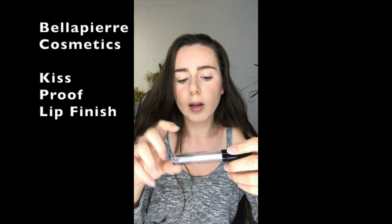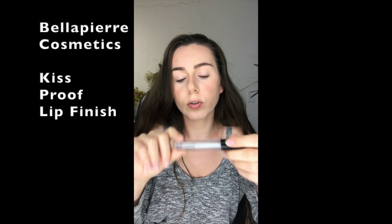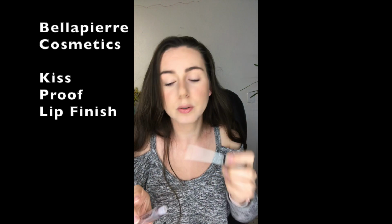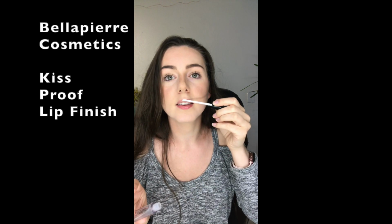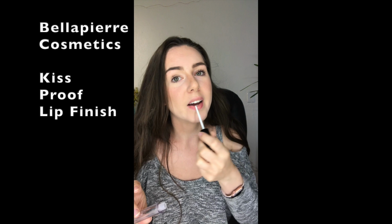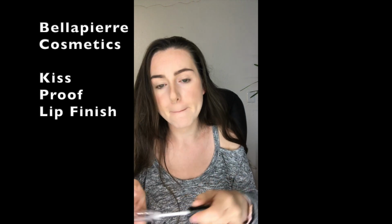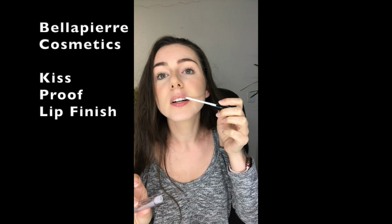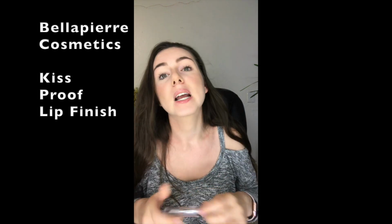So I'm going to just go in with a clear gloss. This is one of my favorite clear glosses. It's actually a lip topper, but I use it just as a gloss. It's by Bellapierre Cosmetics, and it's their Kiss Proof Lip Finish. It's a slightly oily texture, so it's really, really moisturizing, and the gloss is so glossy looking that it just looks amazing. And it feels really nice on your lips. And if you have dry lips, this works perfectly too.